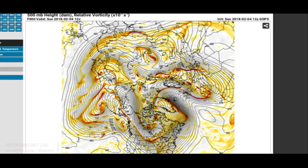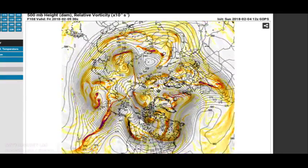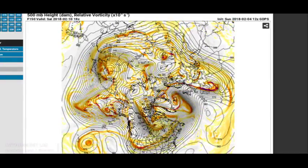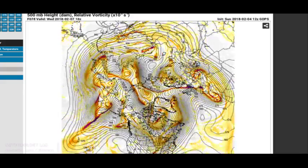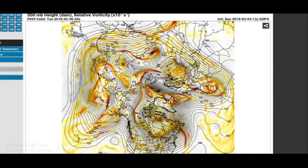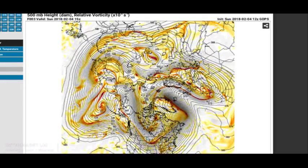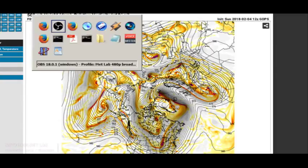And this is a hemispheric chart. And this is the ridge here breaking up around the 10th and 11th. You can see that it's probably this wave here in Alaska that's doing that. And if we backtrack that all the way back, we end up in Japan. And I think possibly right there in Mongolia and Eastern Russia.